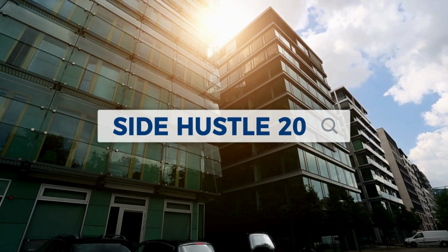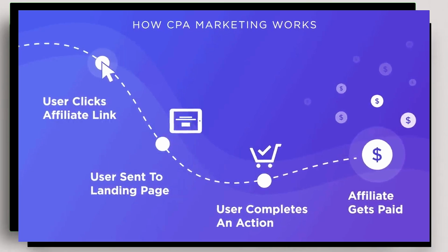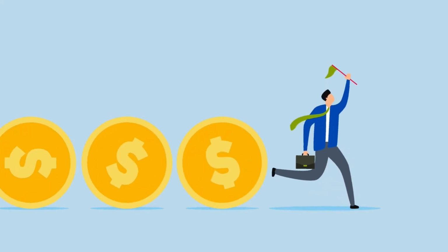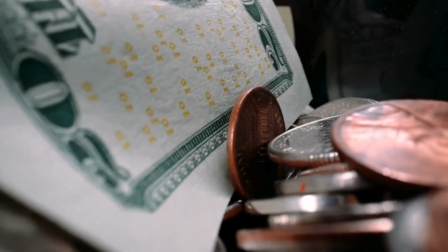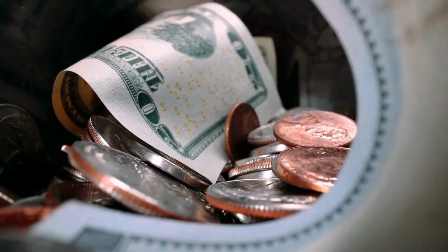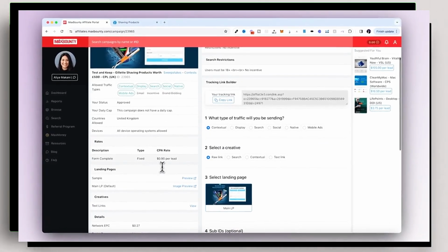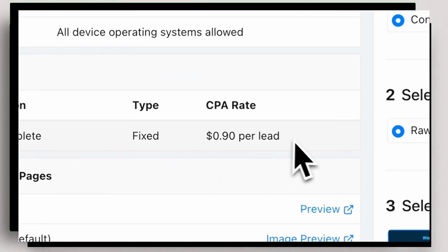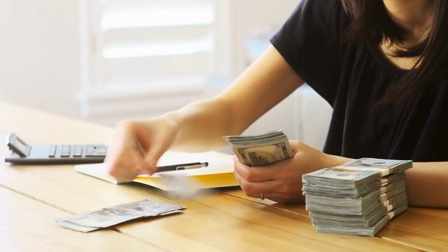Side Hustle 20. CPA marketing, also known as cost per action marketing, offers a different approach to affiliate marketing. Instead of earning commissions for sales, you earn money for generating leads. Companies will pay you for actions such as getting people to enter their email addresses. Platforms like Max Bounty or Zito offer various CPA offers that you can promote through social media or advertising, providing an opportunity to earn passive income.